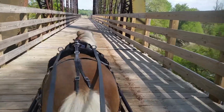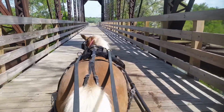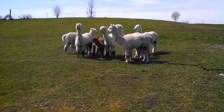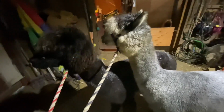If you've been following along on our adventures for the past 20 years, you know that horses are my first love, and that smaller livestock, well, they kind of come and go. My last big herd were alpacas. I'm not going to lie, I'm kind of happy I don't have them anymore. Still got 2 fiber boys left, but they will be my last.